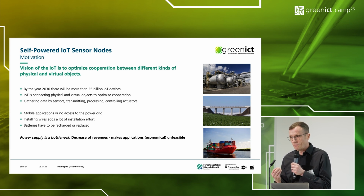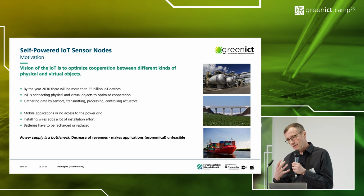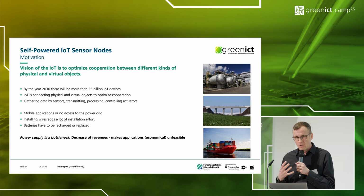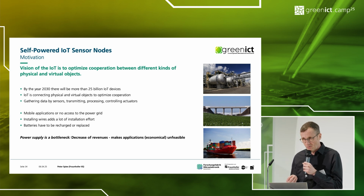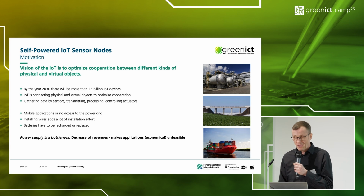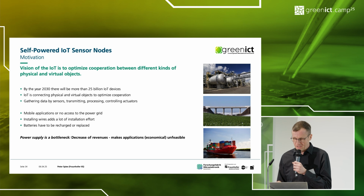And in the Internet of Things, as you can imagine, there are a lot of applications which do not have access to the power grid, or even applications which are mobile. And if you think about the power supply, there is no possibility to add a power wire to all these sensors. And it also would take a huge effort to provide batteries for all these thousands of sensors. And this is the reason why the power supply in the Internet of Things is a bottleneck. Because the power supply, either by batteries or by cables, would decrease the revenues, and it would make a lot of applications at least economically unfeasible.